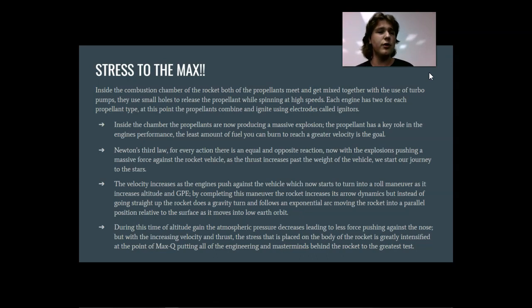And so after doing the roll maneuver, it does what's called a gravity turn as it follows an exponential arc into orbit. So instead of a rocket going straight up, it follows an arc so that it goes parallel to the surface of the Earth and gives it a more seamless ride to space. If the rocket were to go straight up, the force of gravity is too strong and it wouldn't make it fully into orbit.